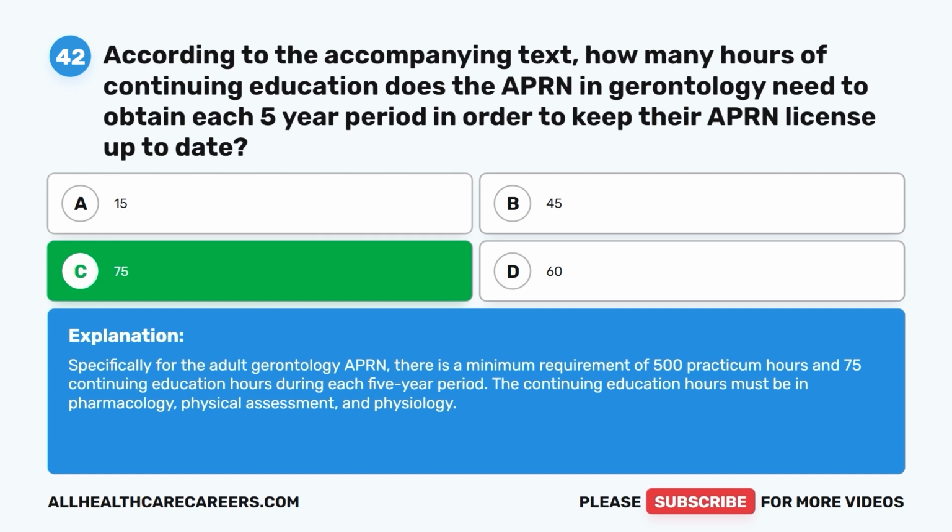Specifically for the adult gerontology APRN, there is a minimum requirement of 500 practicum hours and 75 continuing education hours during each 5-year period. The continuing education hours must be in pharmacology, physical assessment, and physiology.